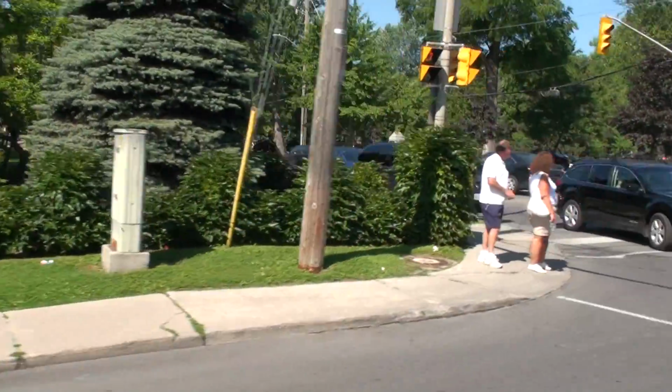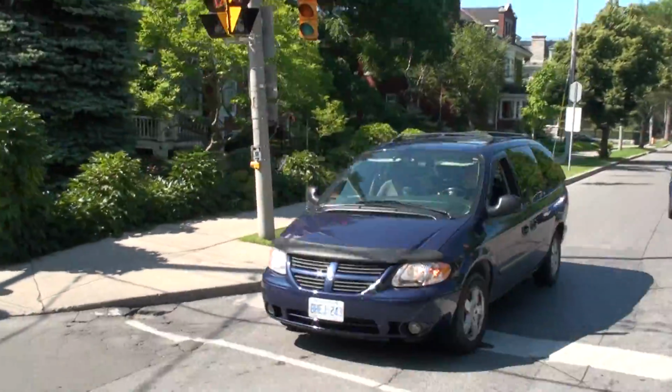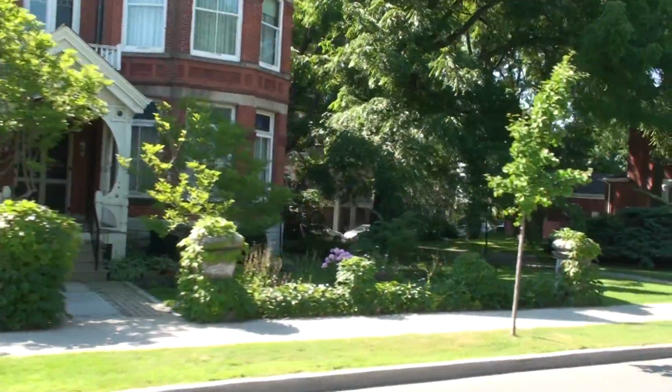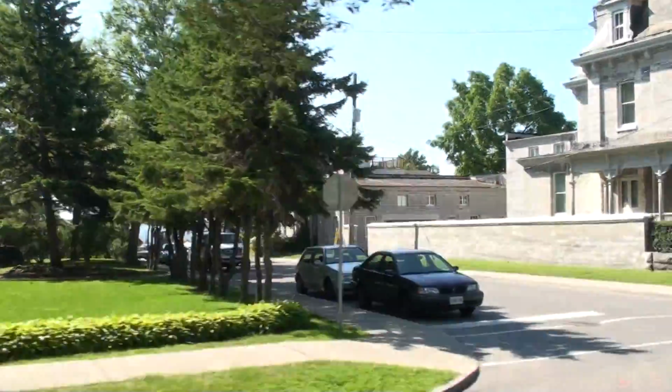As we make our way into what would have been considered the countryside back in the 1800s, on the right-hand side you'll see a statue of Sir John A. Macdonald, standing in City Park. Sir John A. Macdonald, born in Glasgow, Scotland, moved here with his family when he was 5 years old. Spent about 40 years in our area as a practicing lawyer and politician. He's in City Park, one of 173 public parks. This one has a recently added splash pad for kids.